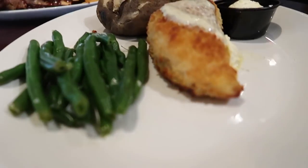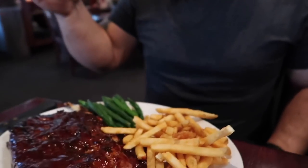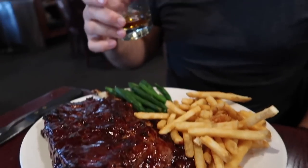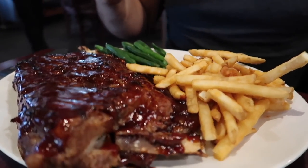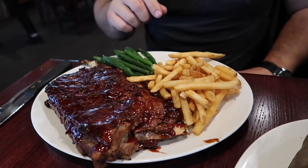A black Angus burger. What'd you get? Stuffed chicken? Yep. Dotto, what'd you get? You got the most whiskey, a full rack of ribs, green beans and some French fries. He's the only man at this table.